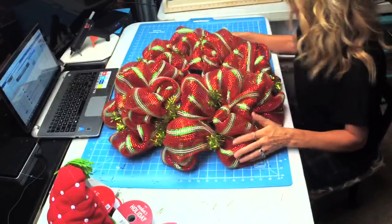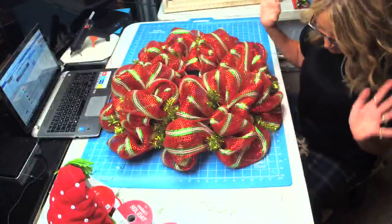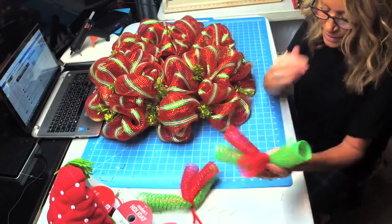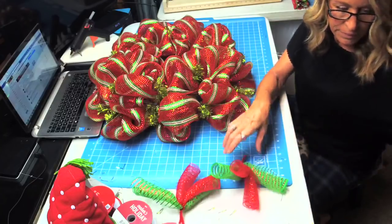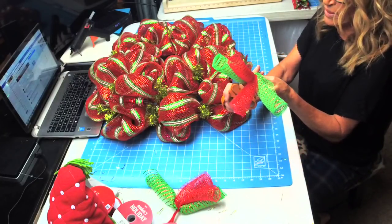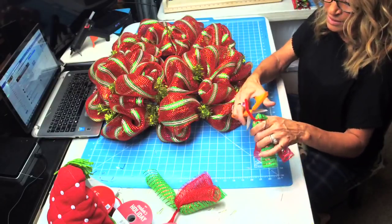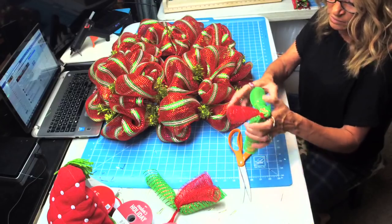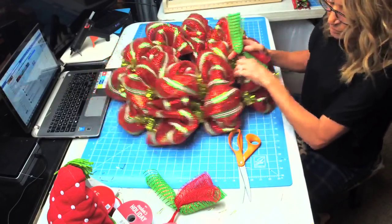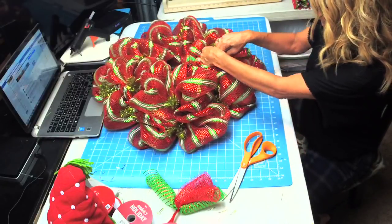Alright, so now we're going to start our rolls. This is what we have so far. This mesh is so pretty. Alright, so I did go ahead and I did my rolls already, guys. I call them bundles. Just means I went ahead and made these into a bundle. I'm just going to cut this little pipe cleaner down, and then I'm just going to open them up and put them in here. I'm gonna do a roll for you though, just to show you in case you never see me do it.